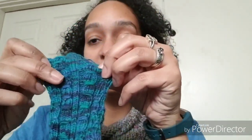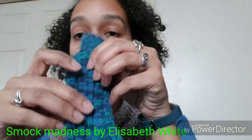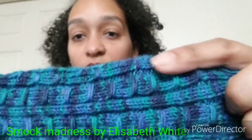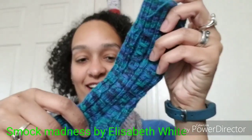And I didn't make it. So I did one sock, and you can see, I don't know if you can see, because I picked really weird, really variegated and kind of dark yarn. So I'm gonna hold it closer. There we go. And right there, it's called Smock Madness, and I love these socks.